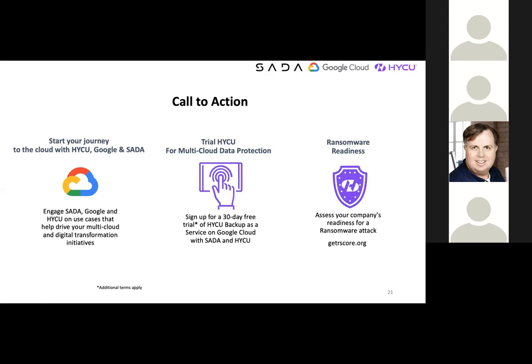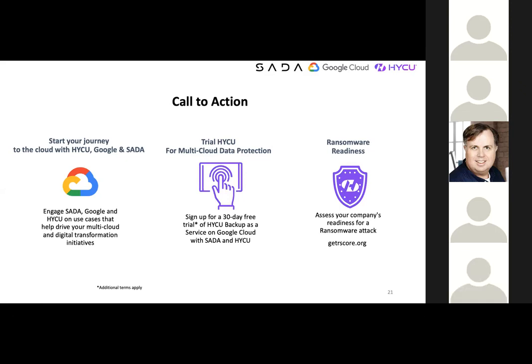And lastly, from a ransomware readiness perspective, as Shiva has mentioned a number of times, you can assess your company's readiness for a ransomware attack by going to getourScore.org, trying out the assessment, and getting the results. And again, as we said earlier, if you have questions about the assessment or want to talk to us further about how we can help you improve your score, you can reach out on that site, and we're happy to connect with you and talk further about it.